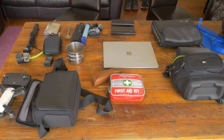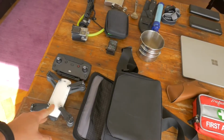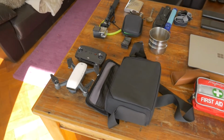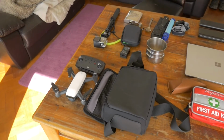Okay, now what other stuff am I taking with me? Maybe let's start with the left. I'm taking my DJI Spark drone. Obviously South Island has one of the most beautiful landscapes in the world, so it will be great to catch all of those from a drone, from a distance, having all of those beautiful picturesque shots.